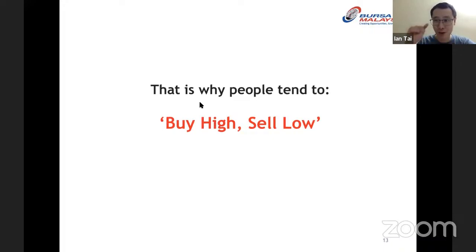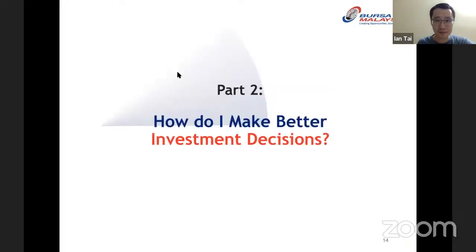So when stock prices go up, they tend to buy because they think that this is good performance, and when stock prices come down, they see that as bad performance, and therefore they sell. So there are such people in the stock market. And by observing this kind of behavior, I believe that is why some people tend to buy high and sell at a very low price. Okay, so that's the first part.